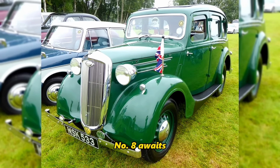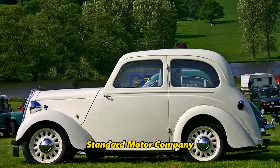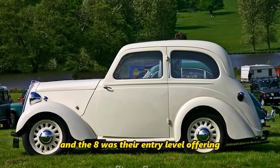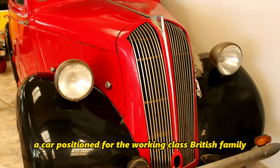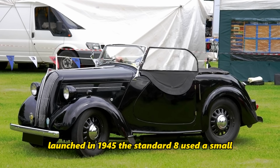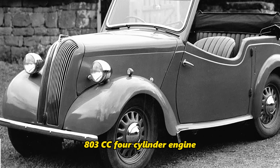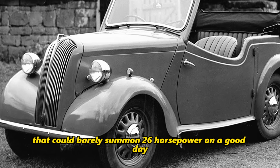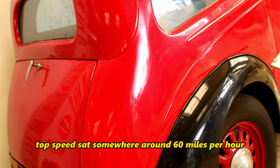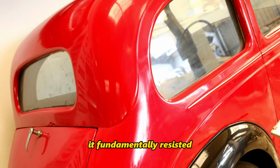Number 8 awaits. Number 8, Standard 8. Standard Motor Company had a loyal following before the war, and the 8 was their entry-level offering, a car positioned for the working-class British family trying to get back on its feet. Launched in 1945, the Standard 8 used a small 803cc four-cylinder engine that could barely summon 26 horsepower on a good day. Top speed sat somewhere around 60 miles per hour, but reaching it felt like asking the car to do something it fundamentally resisted.